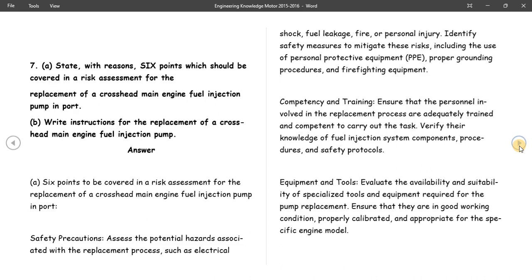Thirdly, equipment and tools. Evaluate the availability and suitability of the specialized tools and equipment required for the pump replacement. Ensure that they are in good working condition, properly calibrated, and appropriate for the specific engine model. So one, you need to talk about safety precautions. Secondly, competency and training. Thirdly, equipment and tools.